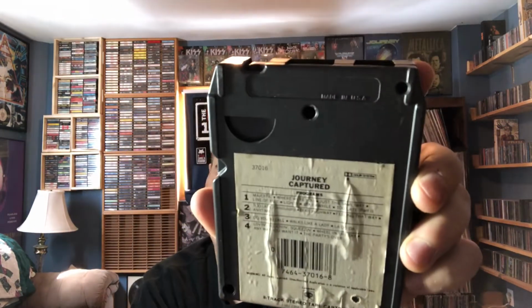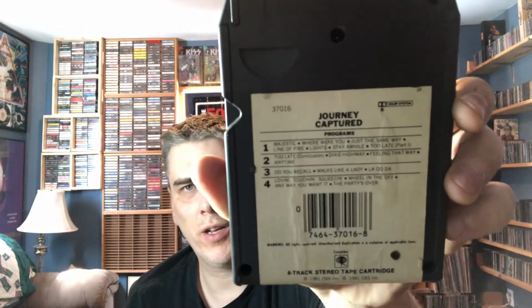1980, another really cool album cover, Departure. One I've had for quite a while, another heavy one because it's a double live album, Captured, from 1981. This one's got, so the first one I've got's got a barcode on it.